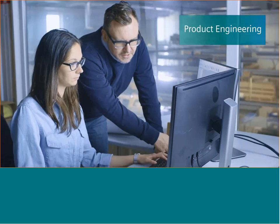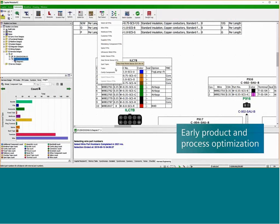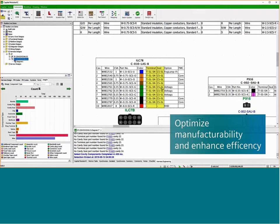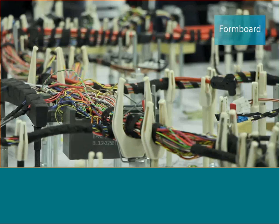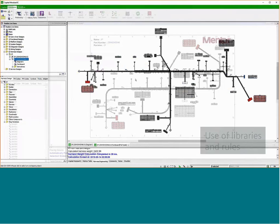With the harness design complete, the product engineering team reviews the design to create manufacturing plans and supporting materials so that the right information is available at the right time during the manufacturing process. Next, we move to the form board design. The use of standardized libraries and rule sets reduces work and streamlines and validates the creation of the form board.